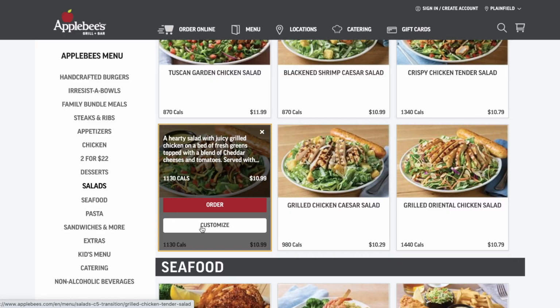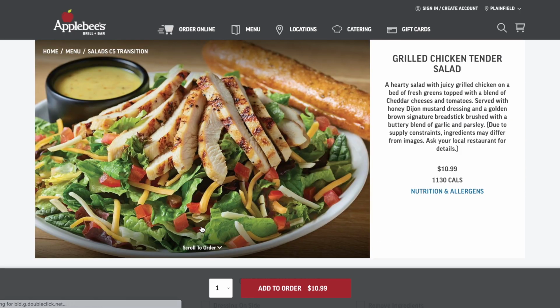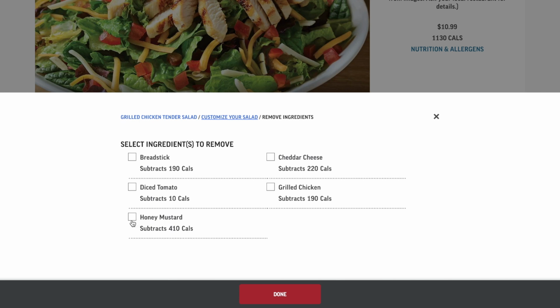So a good example though, if you have to get a salad at Applebee's, let's go over an example real quick of how to dumb that salad down so it's much more healthy. So let's use the grilled chicken tender salad as an example. Now the grilled chicken tender salad comes in at about 1,130 calories when you look at the nutrition on the menu. But there's a lot of things in that salad, or that come with that salad, that are adding in unnecessary calories. Things like the dressing alone is 410 calories. It comes with honey mustard dressing at 410 calories.